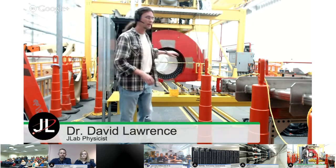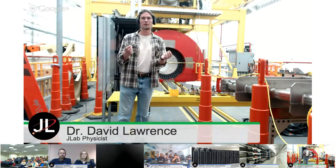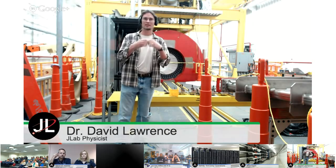They'll be stored in racks, like these black racks behind me. They don't have the electronics in them yet, but there will be several sets of racks like this throughout the hall that will have digitizing electronics, able to take very small electronic signals and make numbers out of them that we can then send over a network and store on a computer somewhere.